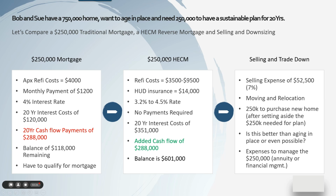On a $250,000 HECM, the costs are going to run about the same on the low side, and maybe up to about $9,500 on the high side. There's HUD mortgage insurance, which provides protection. And I think this is where this idea comes from, that a HECM is expensive, because this insurance is built into it. But the insurance delivers some really great benefits that maybe people don't completely understand.